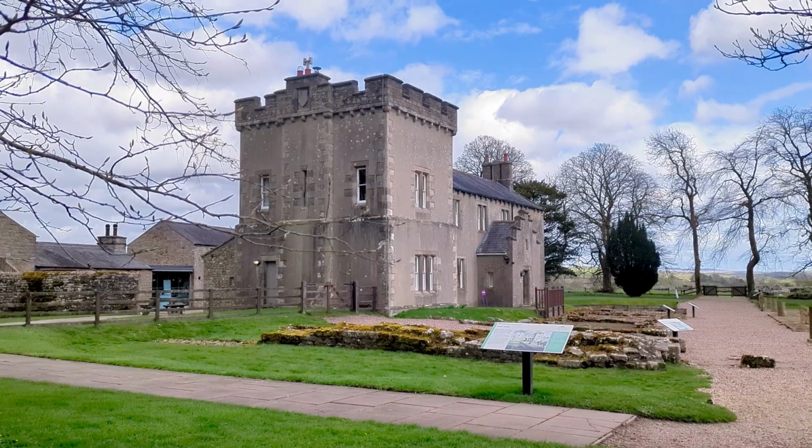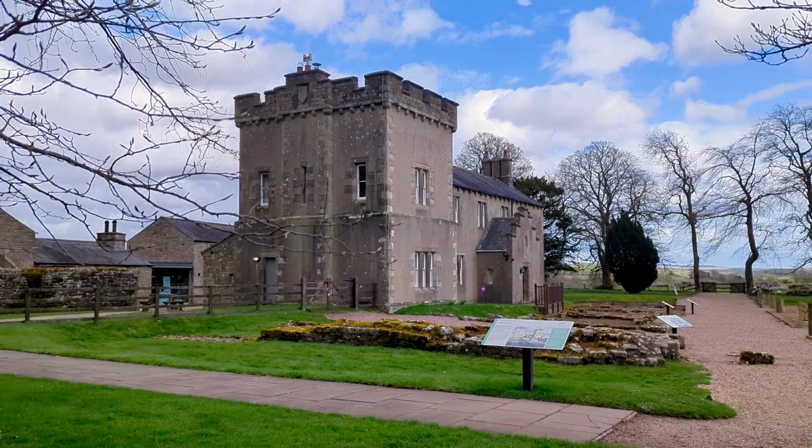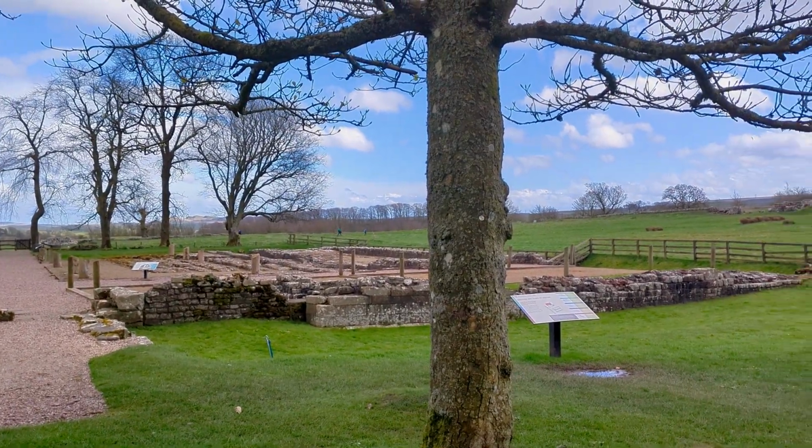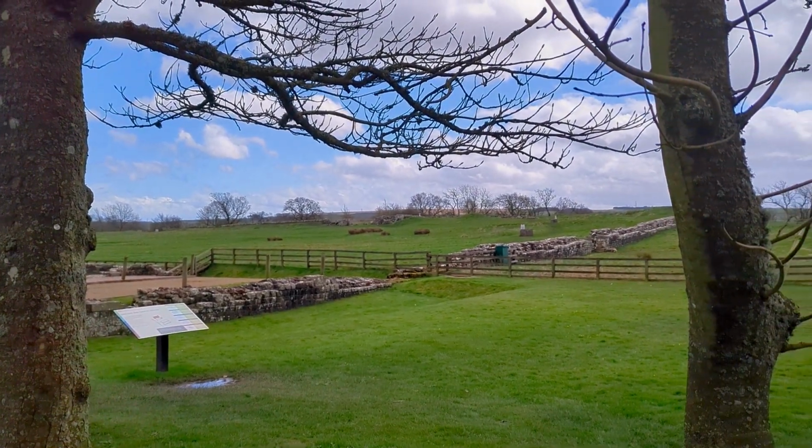So we just stopped off here at Birdoswald for some lunch. We've done 10.6 kilometers and we have 26 kilometers in total to do today. So just heading off now for the next leg of the journey.